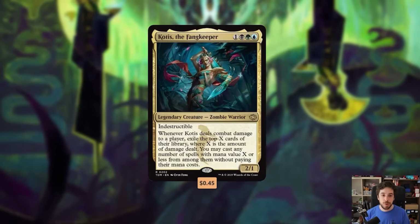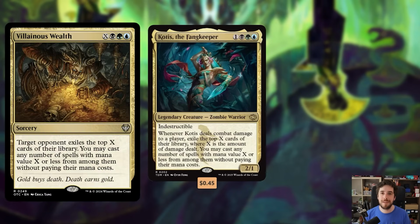Next, we got another new one. This is Kotis the Fanekeeper, and this is like Sultai Voltron. Essentially, Kotis is a Villainous Wealth on a stick. When it deals combat damage to a player, you exile the top X cards of their library, where X is the amount of damage dealt.